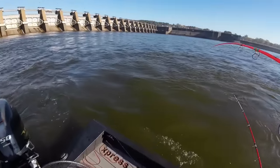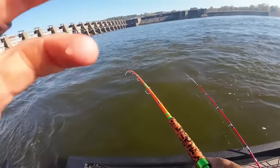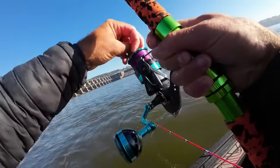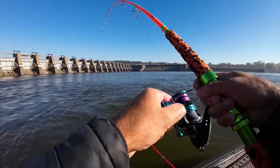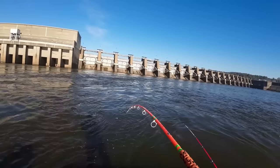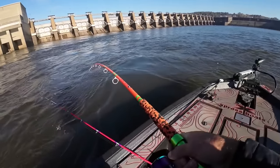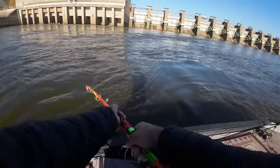Let's bring the net back here. This freaking current, he's got me all messed up. It's a beast mode flathead, guys. I watched a video not too long ago and this dude was fighting a 100-pound blue cat by himself. And now I know how he feels. He's like, I can't land it. I was like, net it. I know exactly how he feels now, as we are fighting the elements right now.